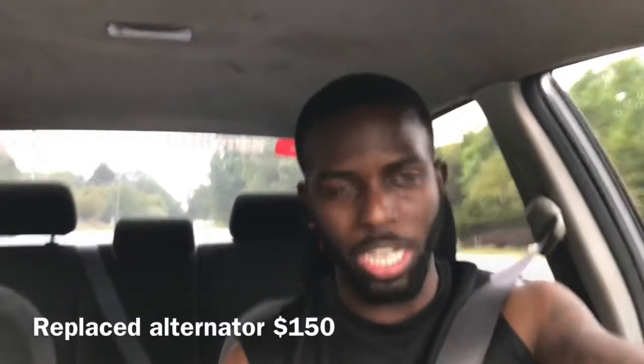I replaced the starter on there, but I don't count that as major work. The starter was $200, but I did it myself. I replaced the alternator on this vehicle one time. That was $150. I actually got my buddies to do that for me. But other than that, I've had coolant overheating issues, but it was a sensor that was $30. It could have caused a major issue, but $30 is not bad. I put that in myself. Literally just a sensor on the side of the engine. Take it out, some of the coolant comes out, put it back in, make sure you bleed the air out. So nothing too major.